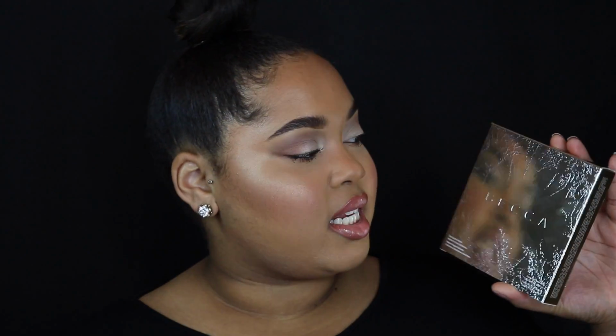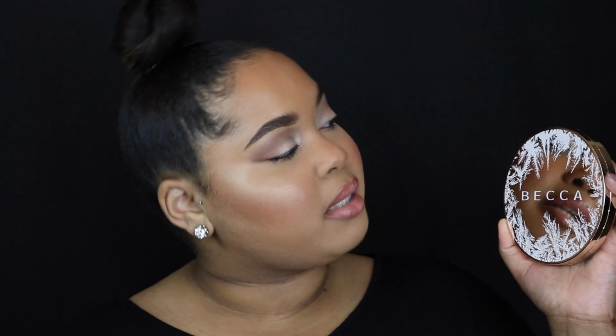This is the packaging. It is beautiful packaging. It is a light pale gold, and then it has like little snowflake details on it. It is absolutely gorgeous packaging. And then again with the actual palette, it is a mirrored palette with little snowflakes on it, and packaging is A1. And then on the back it has the names of the eyeshadows that are in here, and I like that the names match up with the placement of the eyeshadows. As per usual, BECCA always gives really nice mirrors in their palettes, nice, big, and clear.